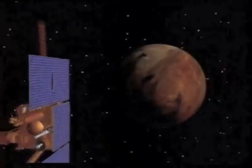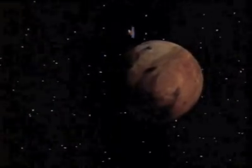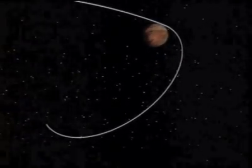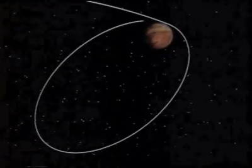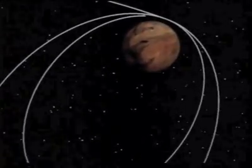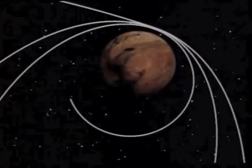In August 1993, after 333 days in space, the spacecraft will reach Mars and enter an elliptical orbit around the planet. The flight path will be carefully adjusted over 4 months until Mars Observer is in a nearly circular orbit around the poles.